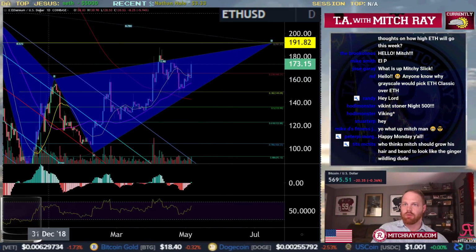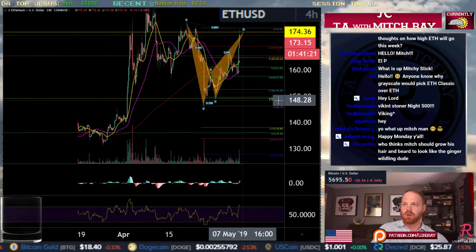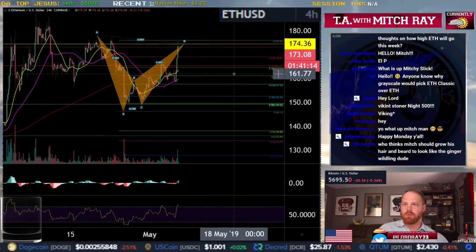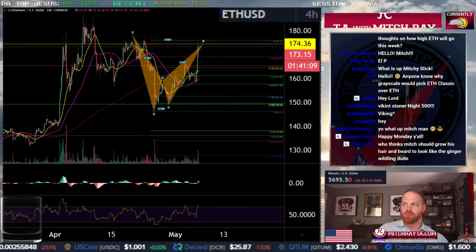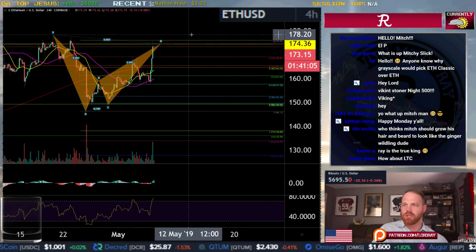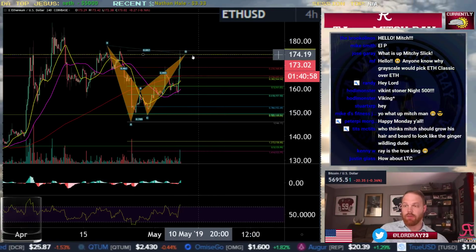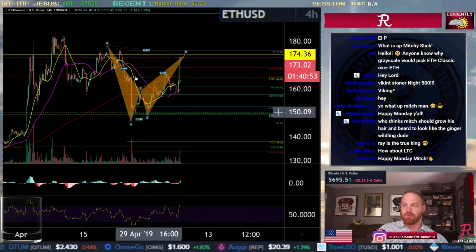So let's go to the 4 hour so you can see what's happening. What I'm talking about is just this right here. Cleaned it up for you to see. This is the bat. The XABCD entry for the short was at 174.36 for the short term. And I get it, of course you can keep going higher. Trend is your friend, but we're just identifying a harmonic at an 88.6% retrace and a 250% retrace fib extension from B to C.